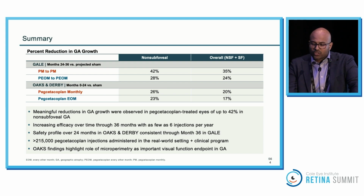In particular, in the OAKS trial, we see the role of microperimetry as an important visual function endpoint in GA, and I suspect you'll see more microperimetry in upcoming GA trials.